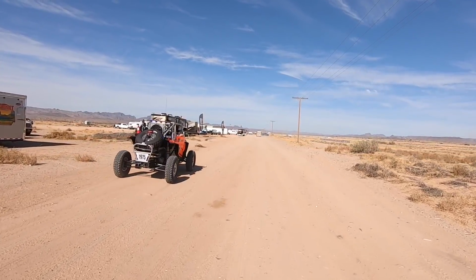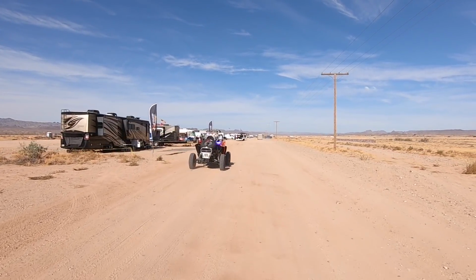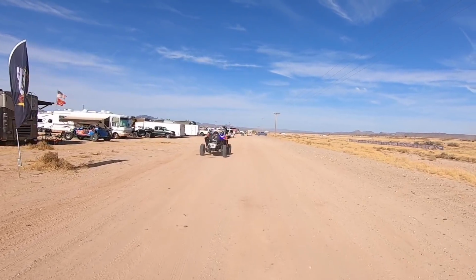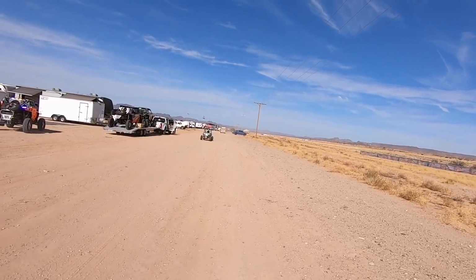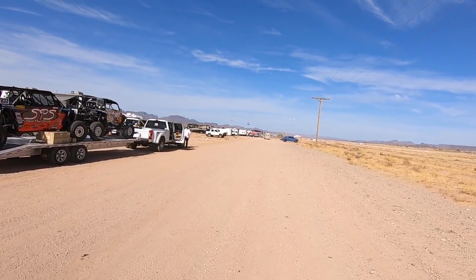Look at this guy, I need to race him, huh? I need some of them fancy lights on the back of the buggy too. Gonna have to check into that. Look at all the car hauling trailers too. Look at this load here. SPS.